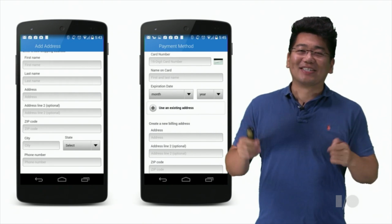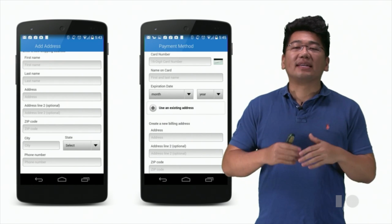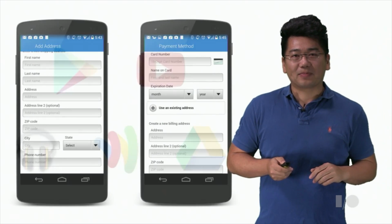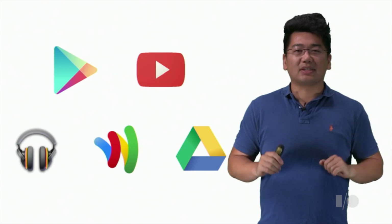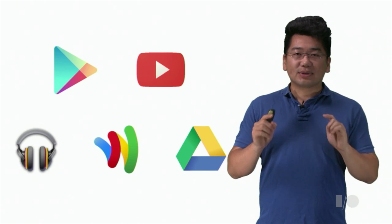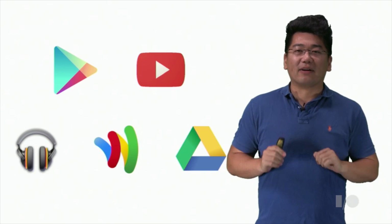Every additional field requested is an opportunity for me to hit the home button and do something else, like play Candy Crush. And for every app that I want to purchase from, I need to go through this tedious process over and over and over again. To improve this user experience and create a seamless purchase flow, Instant Buy uses Google Wallet. Wallet stores the user's payment credentials in the cloud and makes them accessible to developers.